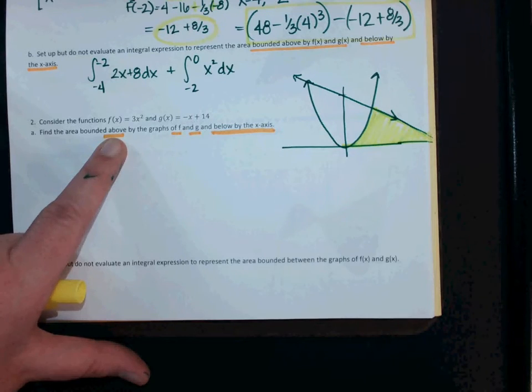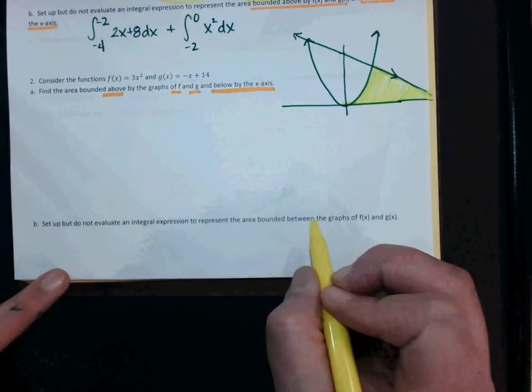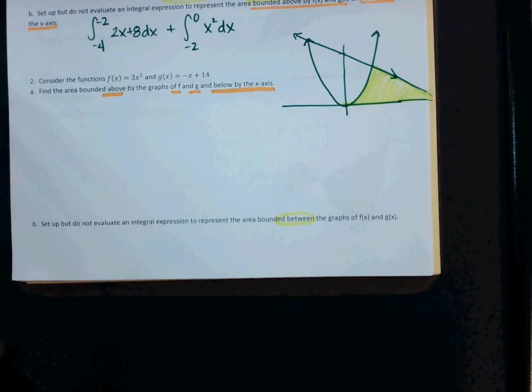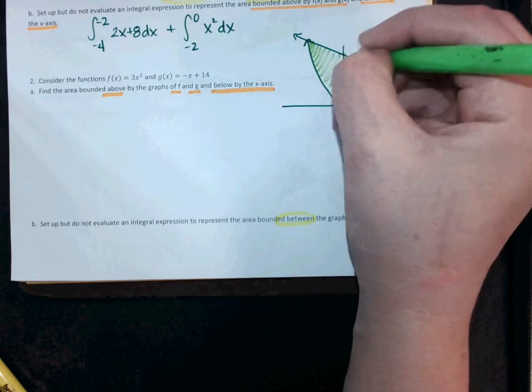And then go down to the second part. Look at how the wording is different. I want to be between F and G. Another set of words that they'll use is they'll say enclosed by. Okay, but it's kind of the same thing. So this would be your second region for part B.